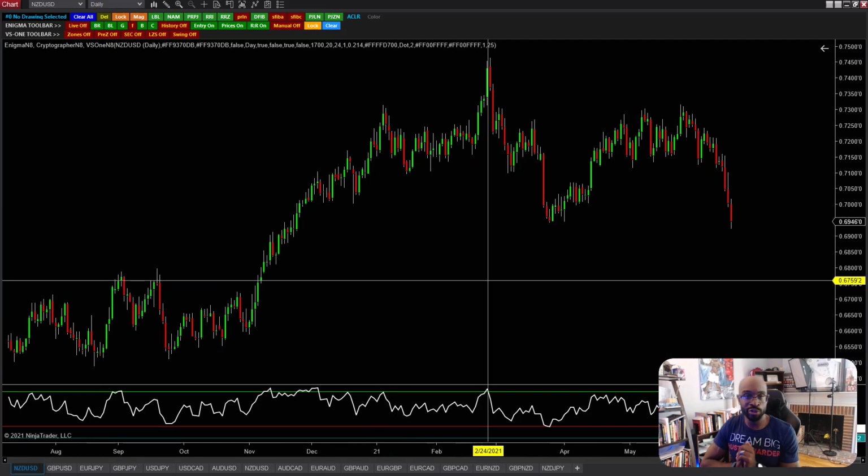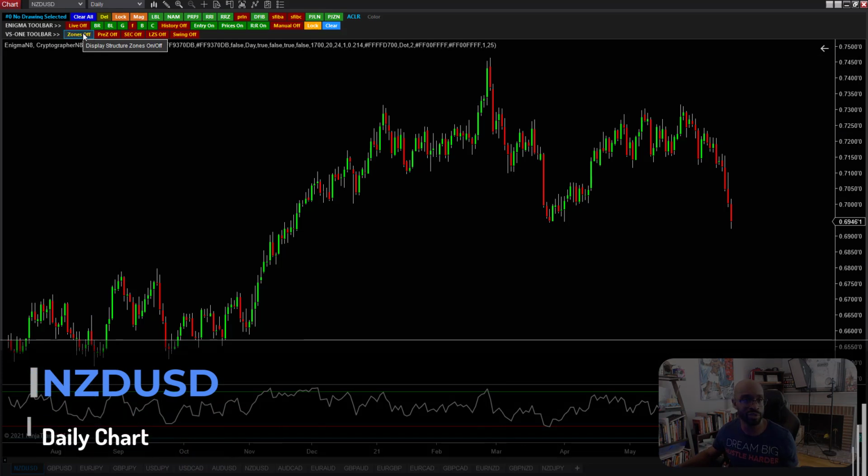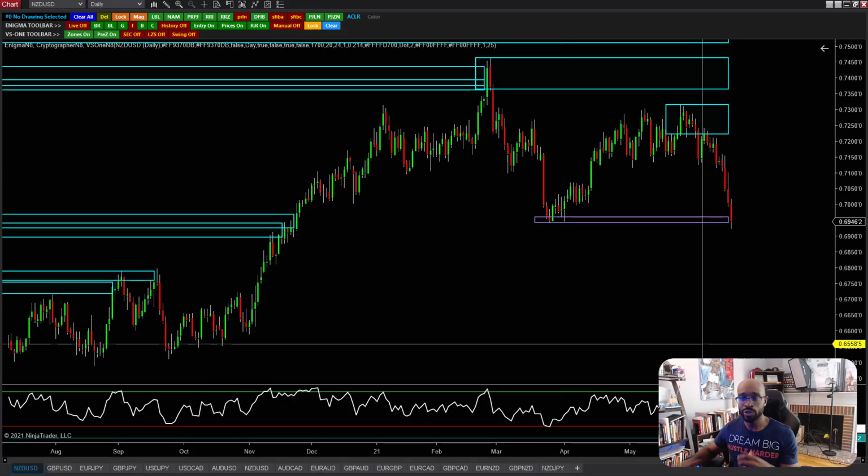Lastly, we're going to head over to the New Zealand dollar. Similar situation as the Aussie dollar. I'm going to go ahead and bring my VS1 levels up one more time. You can see we're currently trading at one. This one looks as if it has a better chance of holding at that level. So again, euro dollar, we kind of showed you an opportunity in the middle of no man's land. Aussie dollar, we kind of showed you an opportunity where we're probably going to get a break. This is one where we're probably going to get a hold.